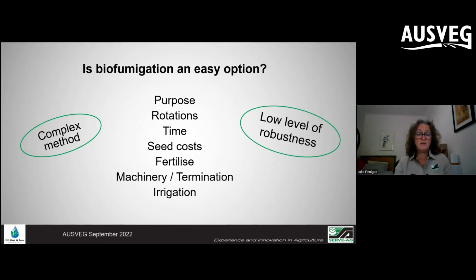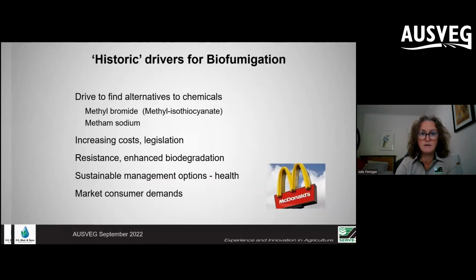Machinery, termination, it's a crop that really needs to be macerated and incorporated well. So do you have your own? Can you get on when soil conditions are right? Are you dealing with consultants? They're things to think about as well. And obviously irrigation is something that we may need from time to time as well. So it's not an easy option to implement. And unfortunately, the level of robustness is not as good as applying a chemical either. But applying the chemical is not always the best of things either.